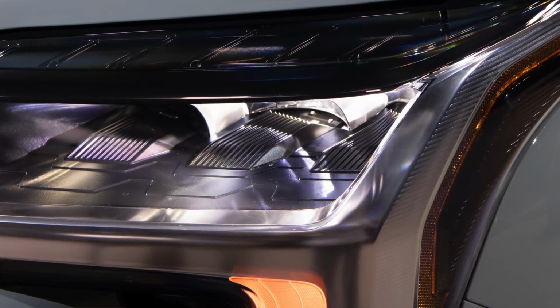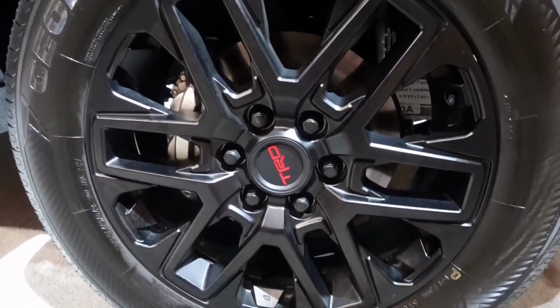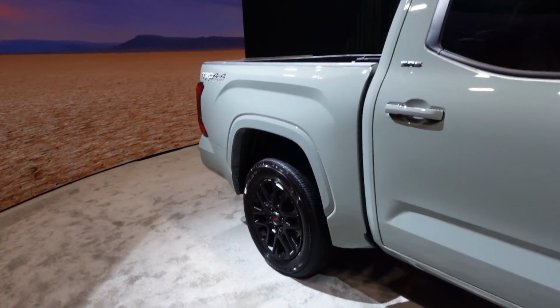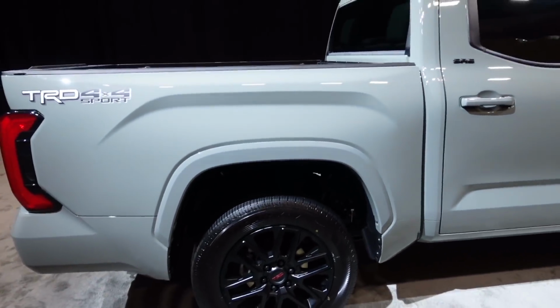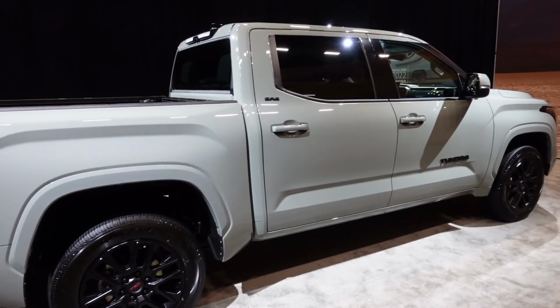With this being a TRD edition vehicle, you have the TRD wheels down here, 6-lug, which is new this year for Tundra, not a 5-lug anymore. Moved on to bigger and better things of being a 6-lug, but man, does this truck look super good.